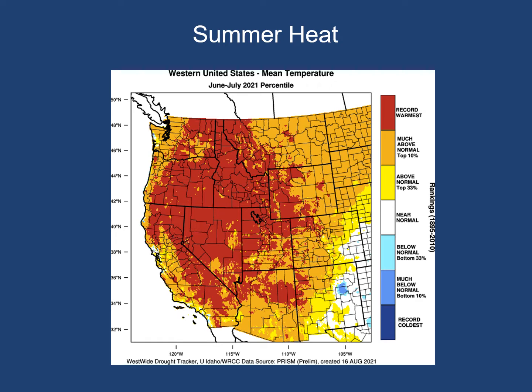It was the hottest summer on record for Boise, at the Boise airport. We had 18 days of 100 degrees or greater. We had 9 days in a row of triple-digit heat. So it was very hot in the Boise area as it was across much of the northwest.